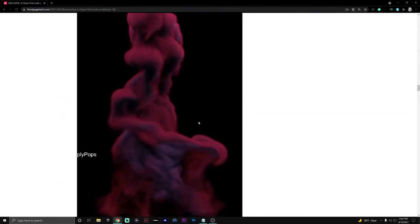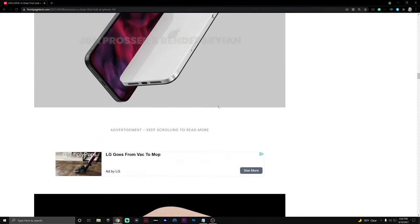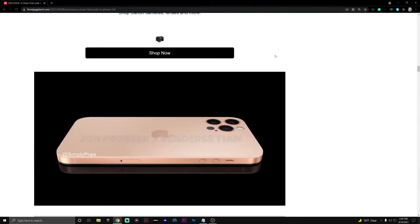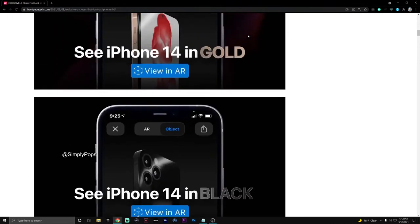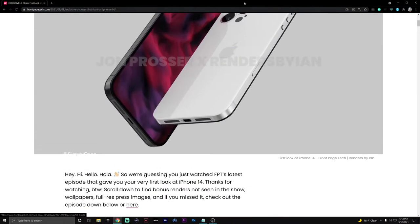It looks that good. But yeah, that's the iPhone 14 that's coming next year, 2022. In terms of the iPhone 13, it's still planning on coming out next week, or pre-orders are going to start next week, and you'll be able to pick it up in stores the following week.